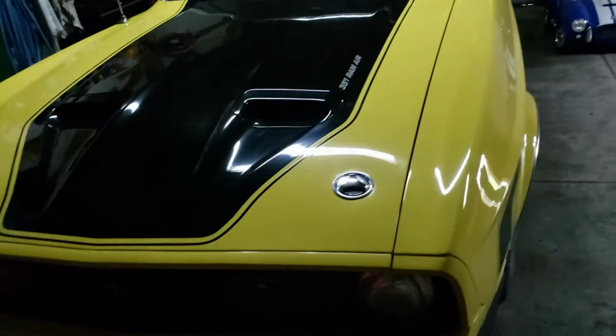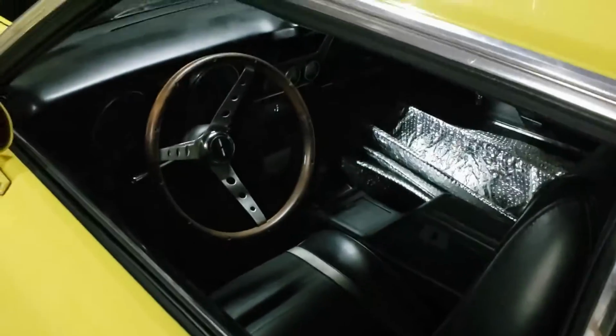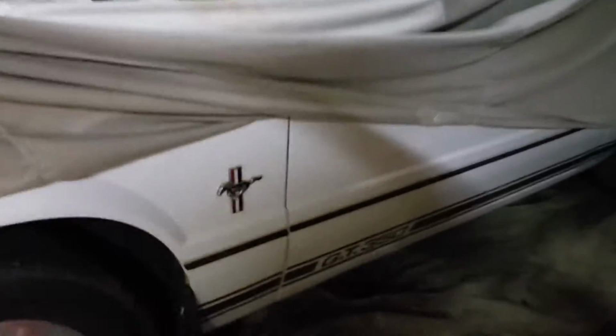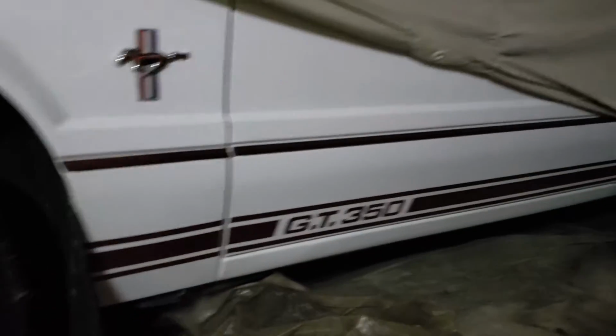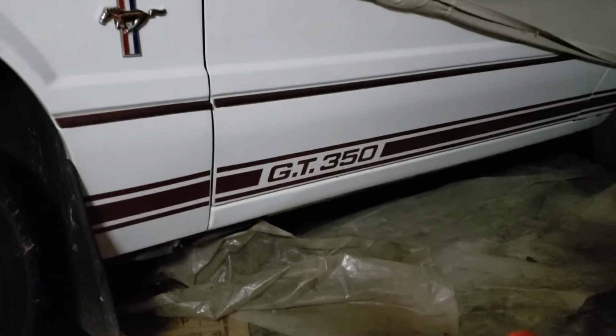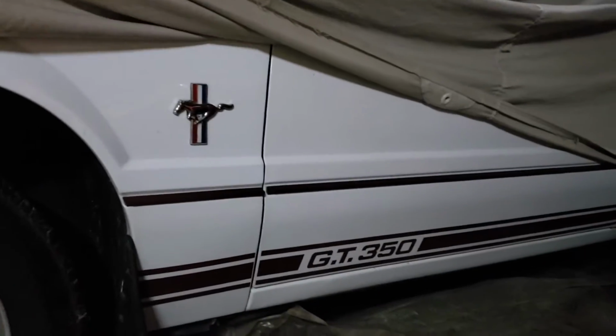Oh, man. How did you accumulate this one? This one I actually bought at Carlisle. Oh, you did? This is the only Mustang that Ford built without, because you know Shelby's? Yes. That was a joint venture with Shelby. Oh my word. Well, Shelby owns the rights to the GT350 and Ford doesn't, and they got sued when they built this car.